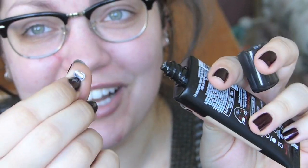Sounds great to me. They said that I could apply this with either my fingers or a brush, so I've got my Real Techniques Expert Face Brush here in case I feel the need to use this. You know, we'll see. Maybe I'll try both. We'll see what works out best. I'm really nervous to see this color. Protective seal coming off.